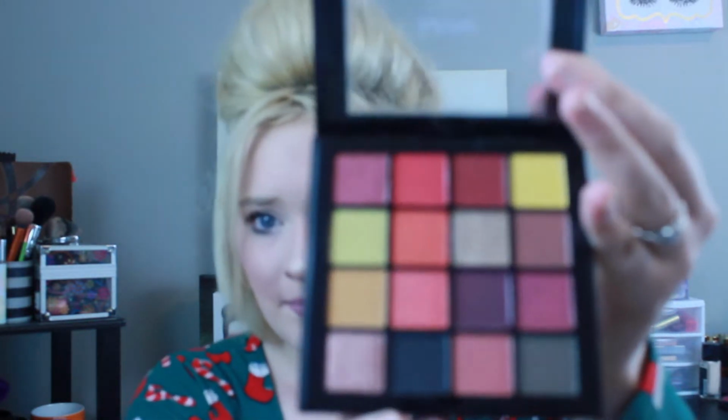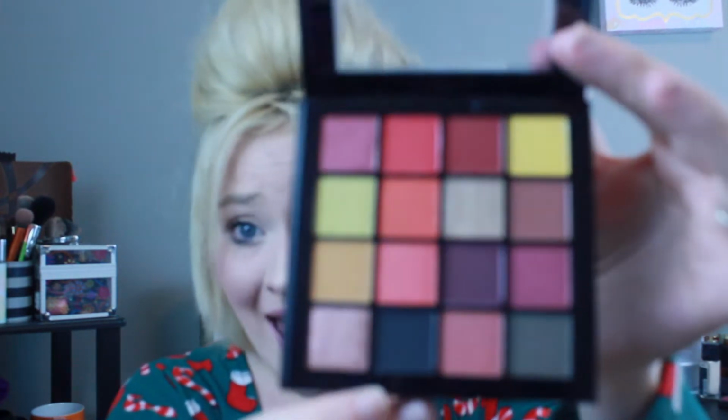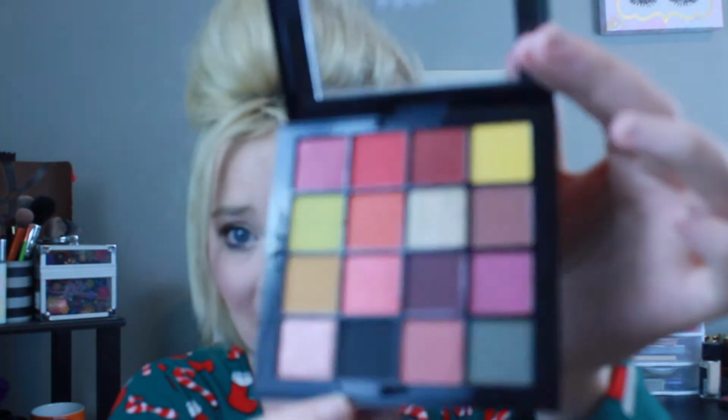Now, if you saw my last video, I was like, y'all need this palette. Stop what you're doing, go to Ulta and order this palette. It looks so pretty. It's just another warm tone palette with a bunch of weird pops in it. I absolutely love it. So I'm going to zoom you all in. Well, maybe I don't have to, but this is what it looks like. My camera doesn't focus at all, but it's absolutely gorgeous.